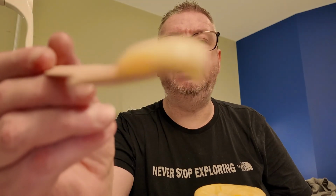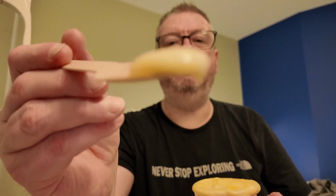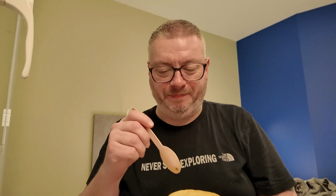Oh, lovely vanilla-y taste. You won't be able to see on the camera, I'm sure, even if I get it in really close, but there are flecks of vanilla throughout that custard. Yeah, that's proper. That's proper. Okay, let's dig down into this now.